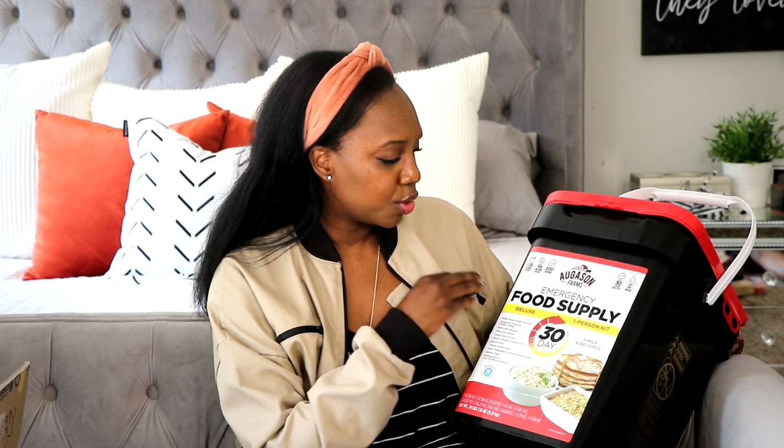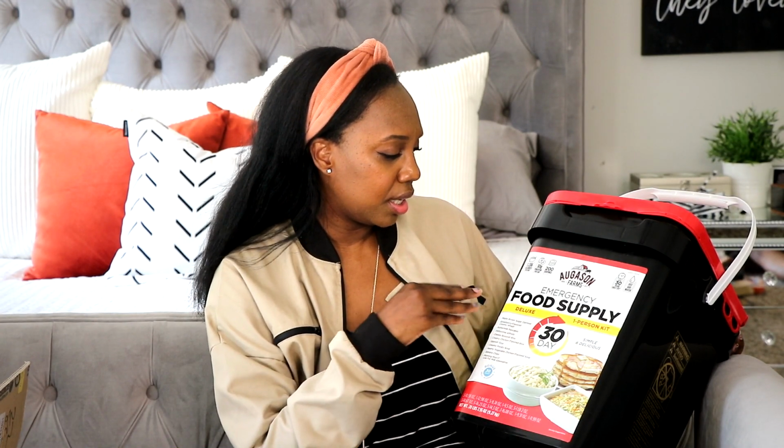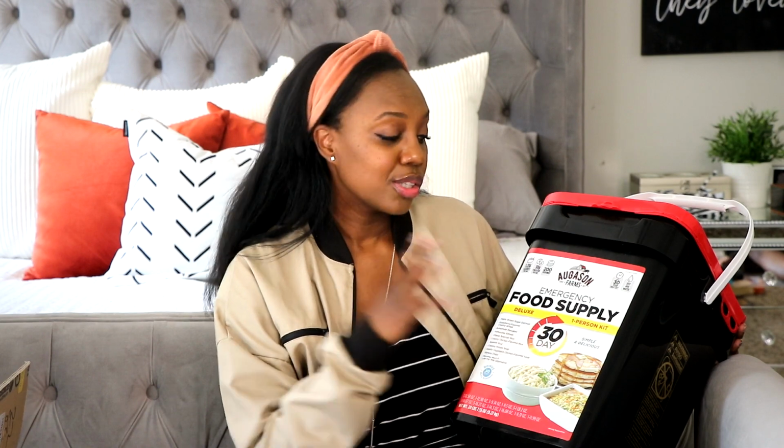This one has 200 servings of food. It gives you 30 grams of protein per day, 1,200 calories per day, breakfast, lunch, and dinner meals included. The only thing you have to do for these is add water. That's it. So you get a variety of things, options like pancakes and pastas and rice. There's so many different options of the food and the meals. A lot of them do have soups. They have desserts as well.